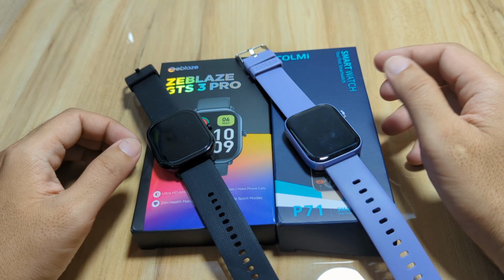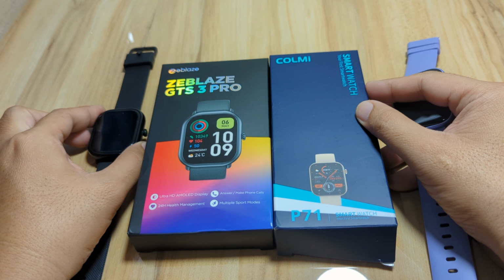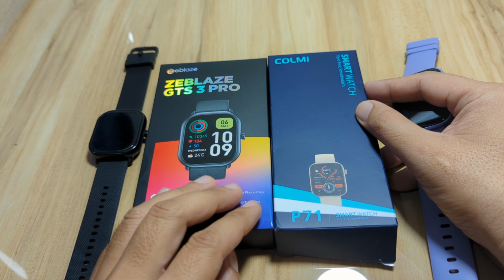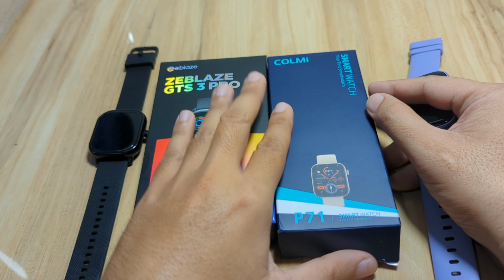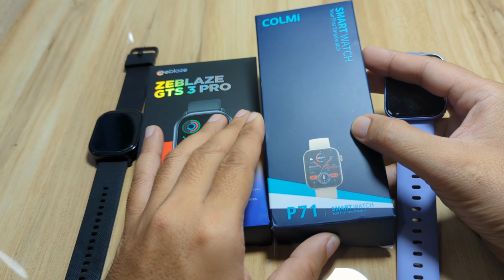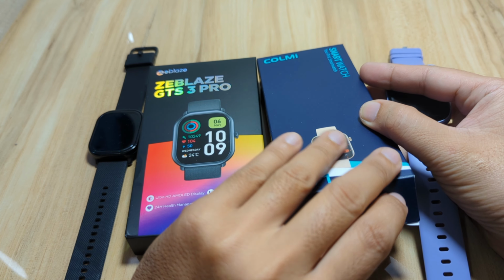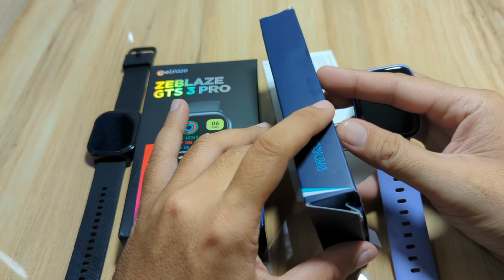Okay, let's start. So we have here the two smartwatch packaging. We have the Zeblaze GTS 3 Pro. That's much better, I think. It is more elegant compared to the simple P71. Most of the Colmi smartwatches right now do have almost the same style of packaging.